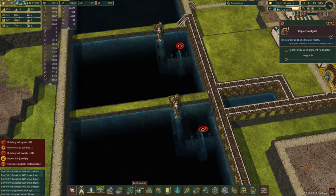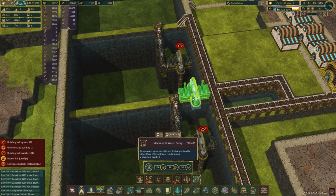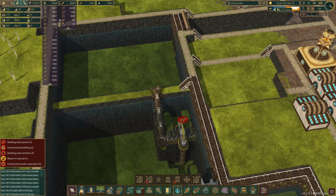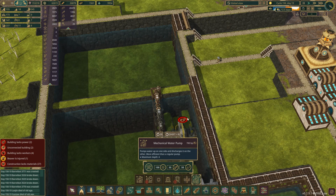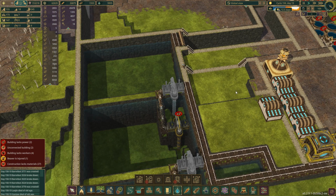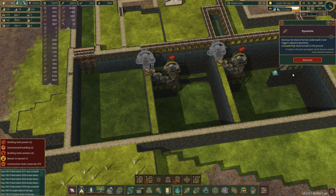So what do I want? I want water, and I want mechanical water pump. Flipped around that way. That goes in there. Oh, got to get rid of the stairs now. Get rid of the stairs. Mechanical water pump goes there. Hooray! So as soon as they get built, everything will start working and it'll start pumping.